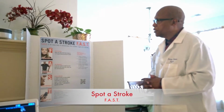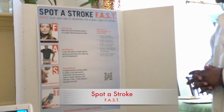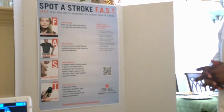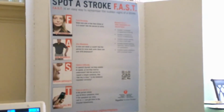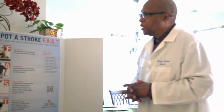Okay, stroke symptoms. We use FAST as a way of explaining the symptoms you might have when you have a stroke. FAST is an easy way to remember the sudden signs of a stroke. F stands for face drooping. One side of the face droops and it becomes numb. You ask the person to smile. And if they can't really give you a full smile, then they may be having a partial stroke.